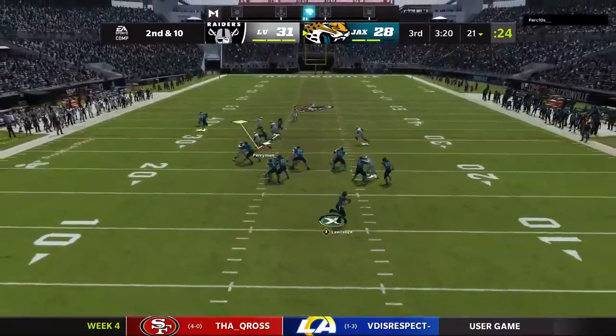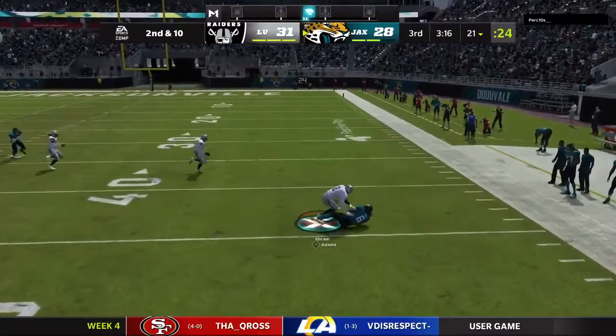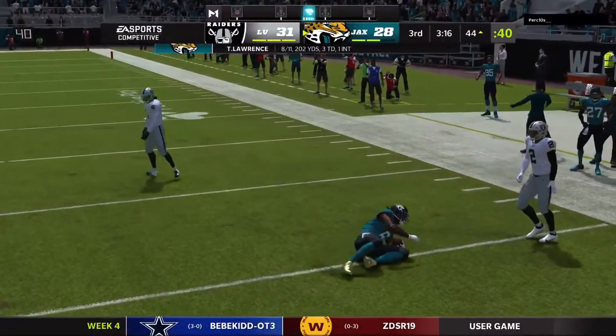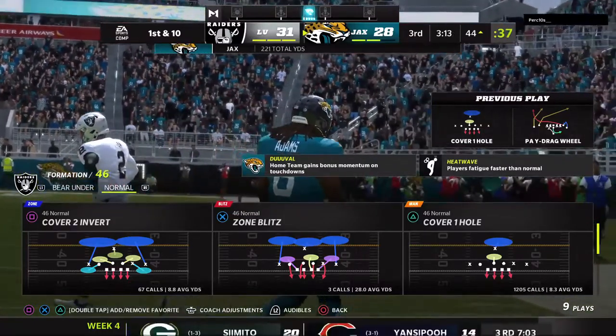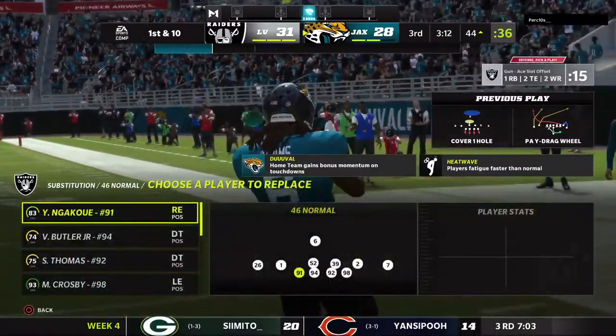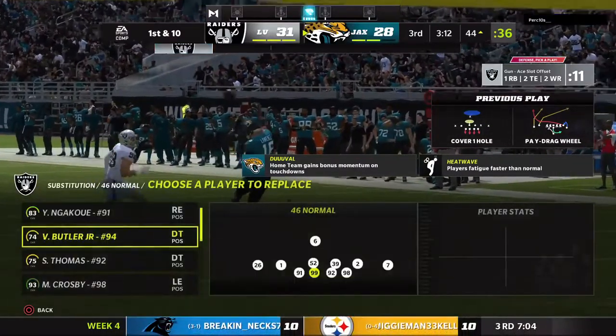They go play action now. Lawrence rolling to his right. Looking deep for Adams. And got his man, complete. And they're going to have this across midfield and inside the 45. A big play that time through the air. 35 yards.